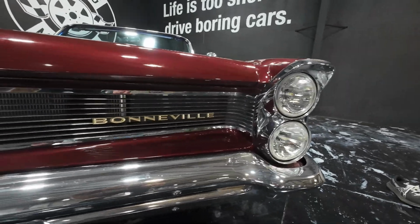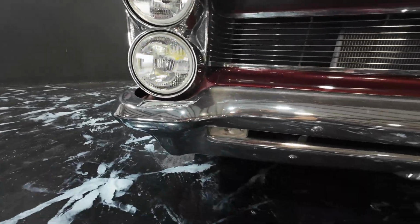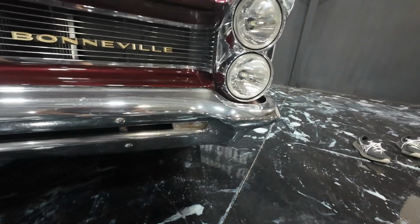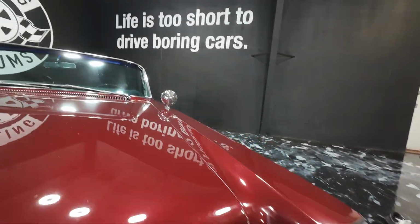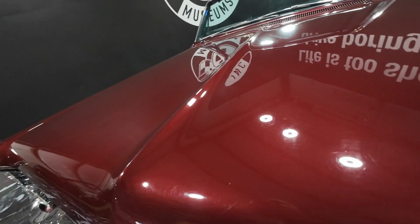Headlights look beautiful. All the chrome is intact. No pitting. And the bumper itself, same. No dents or anything like that. Let's see. Pop the trunk. I'm sorry, the hood.